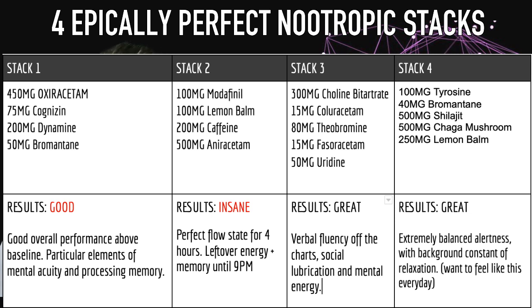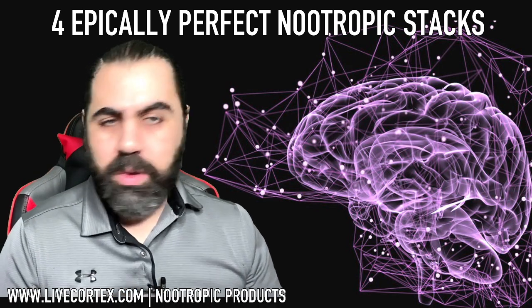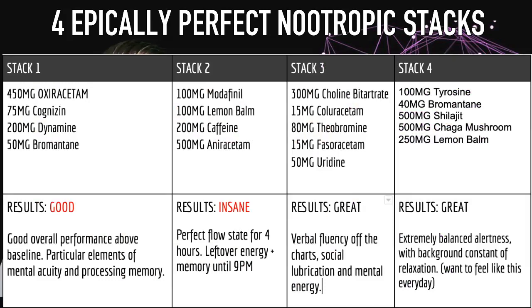Stack number 1. Simple stacks, but highly effective stacks. 450 of oxiracetam, 75 cognizin, 200 dynamine, 50 of bromantane. The results were good overall performance above baseline, particular elements of mental acuity and processing memory. What the person meant by processing memory is just general processing and memory. There's stacks that bump that up, and that's the stack that works for that person. Now the doses, people typically stack oxiracetam with other things higher. It just so happens that to get the right effect, it's got to be in 450 milligrams right here.